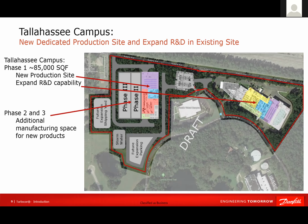And with that, we would also like to develop these facilities such that they can grow in multiple phases. So for the first 5 years, we will focus on phase 1, and from the fourth year onward, we'll also start focusing on phase 2 and phase 3 with future expansions for our product.